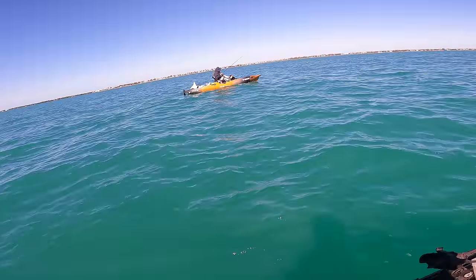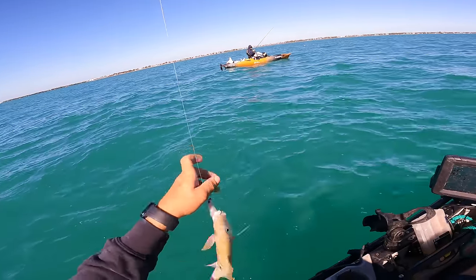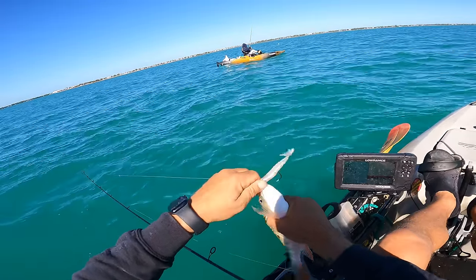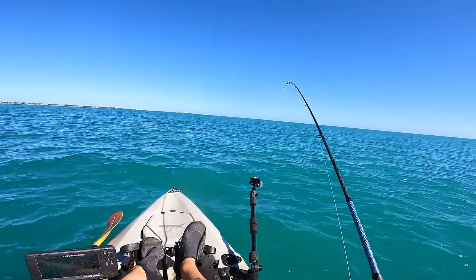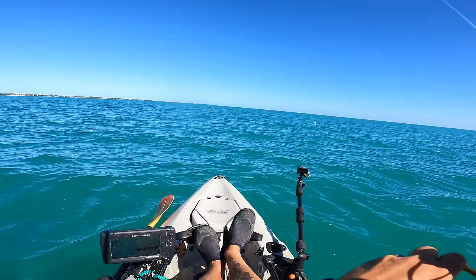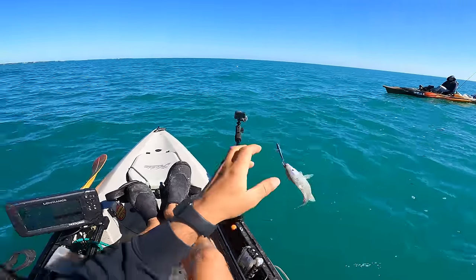There's some fish here, baby. Who's this? A little mutton. Little mutton. I think there's another small patch of rocks right in front of that, between the next buoys, in between those two. Let's see what it is. Yeah, I'm just getting grunts here, I think.